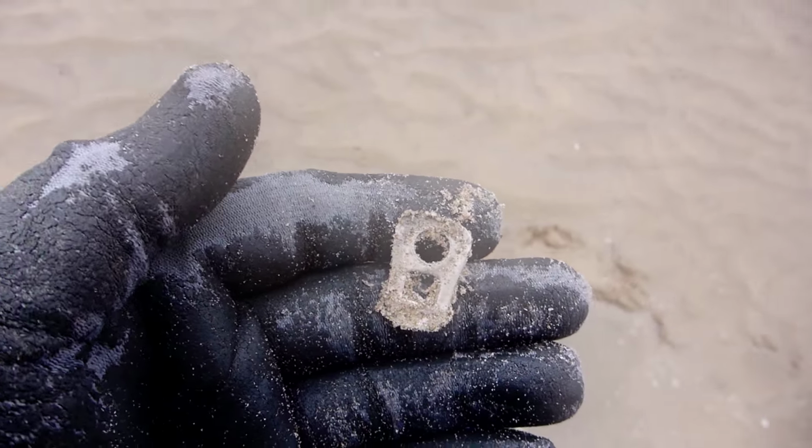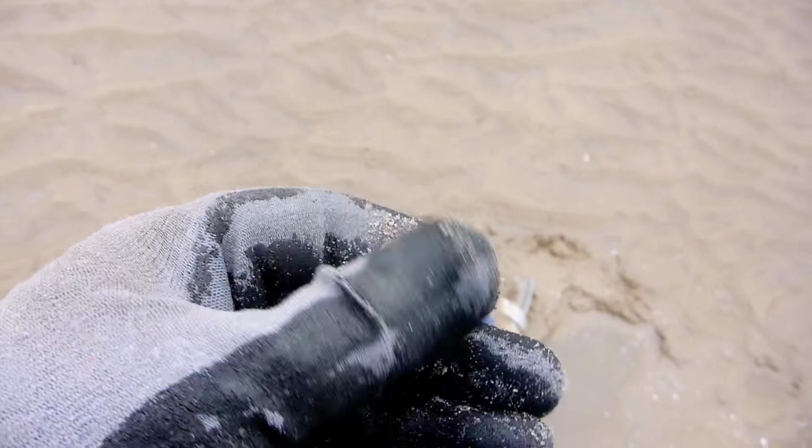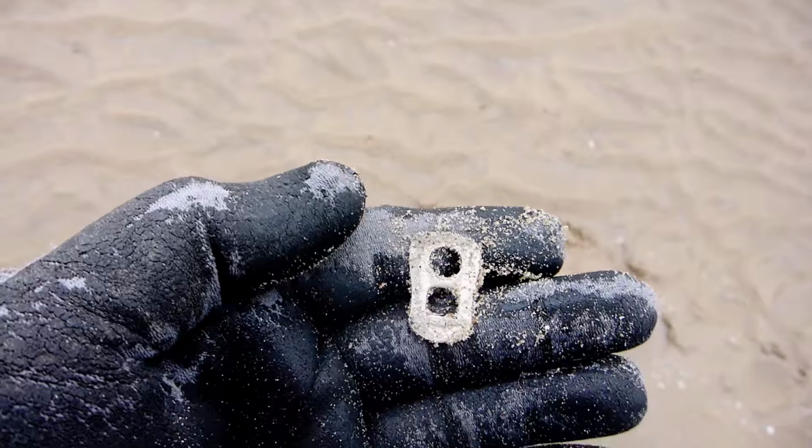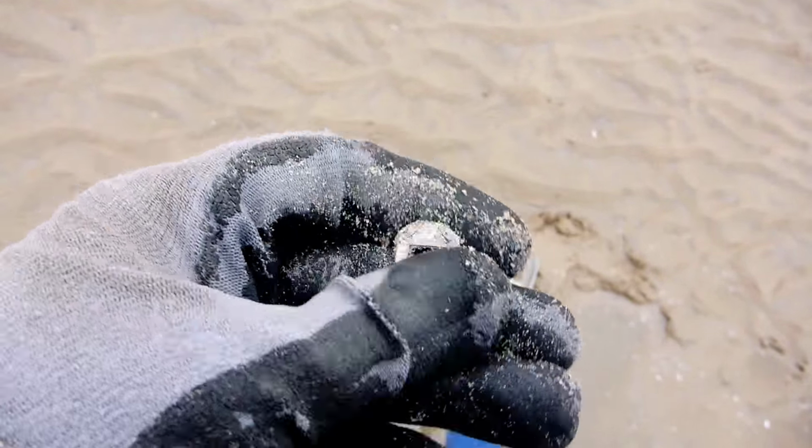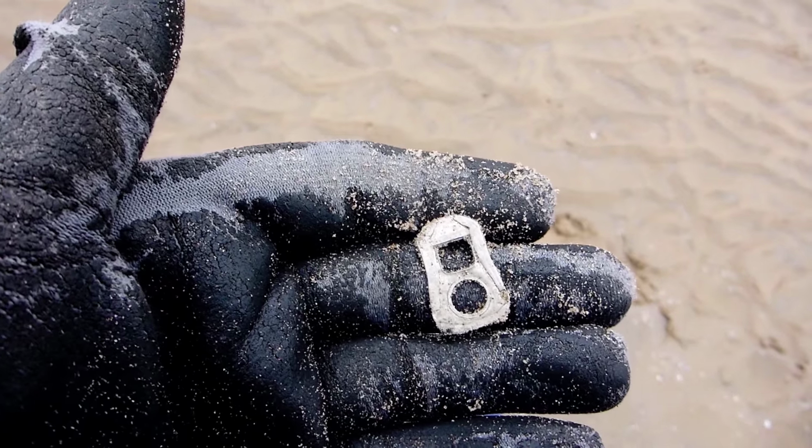That's one of the things I love about Blackpool now. I've been going 4.5 hours. That's the first ring pull. They all get washed away. Don't know where they go, but I don't want to find them. That's great. Just one in the first 4.5 hours.